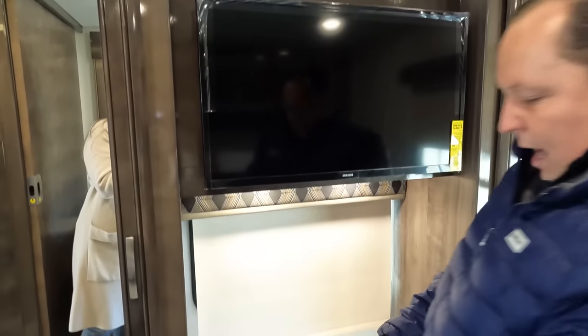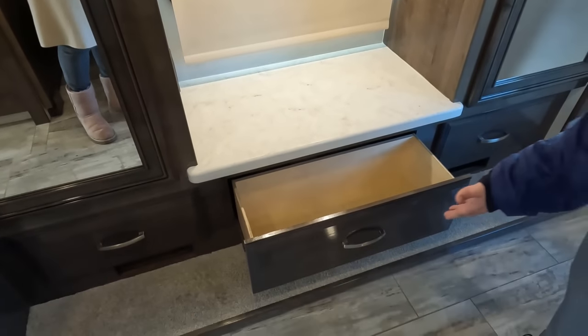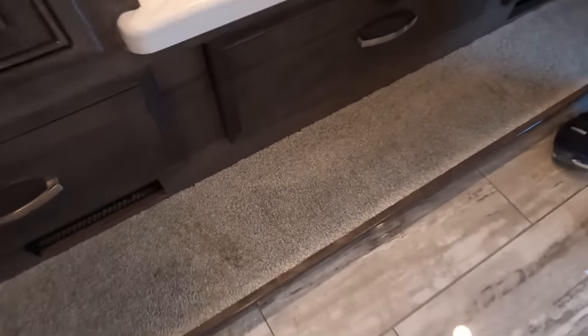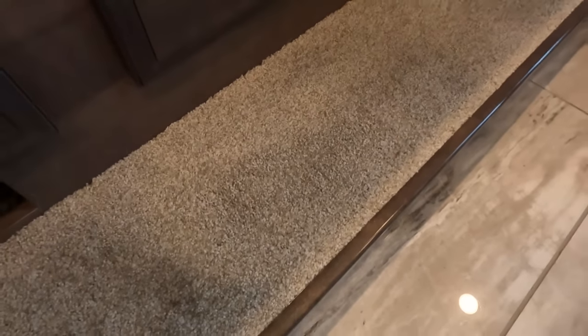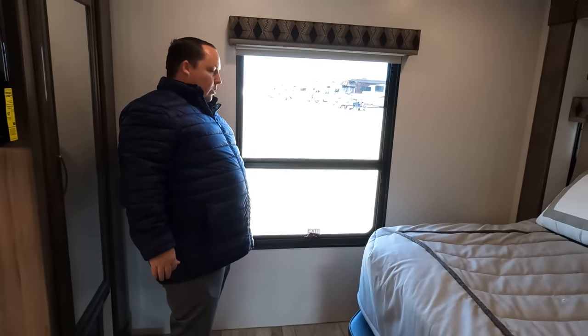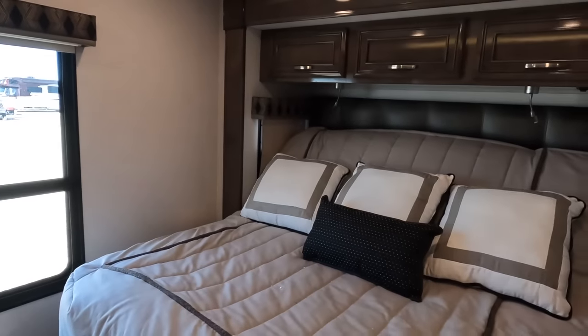Remember we did the Greyhawk, and it's just an option. Okay, so there's a window there. We got three drawers down here. Look at that. Interesting. Carpet right there. And then a very nice big window right here. And then the tilt-up bed. The king-size tilt-up bed.